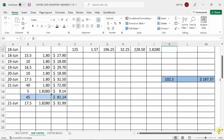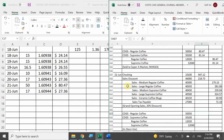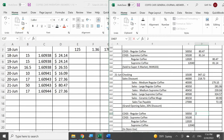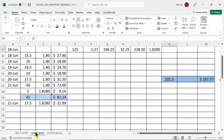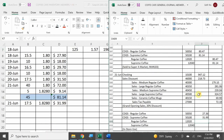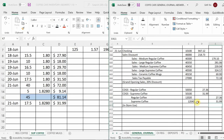And we used $31.99. So $27.36 for the regular and $31.99 for the Supreme. Okay. And this was in-store sales.